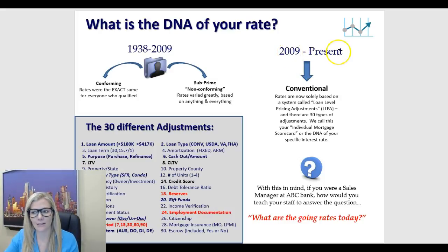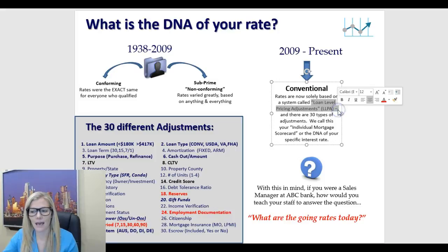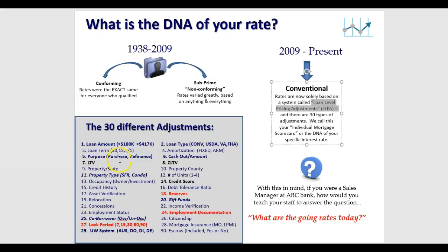Basically, since 2009 to present, rates now follow a scorecard, and it's called the loan level price adjustments. And basically, what conventional loans look at is this 30-point scorecard so that you can see all the different factors that are analyzed when looking at what your interest rate would be. And if you notice, there's things on there like loan amount, the loan term, whether you're doing a 15-year or 30-year, the type of loan that you're doing, like conventional or USDA, if you're getting cash out, if you're buying or refinancing, where the property is located, the type of property it is.